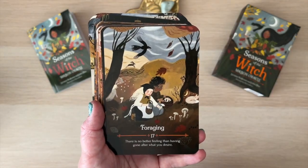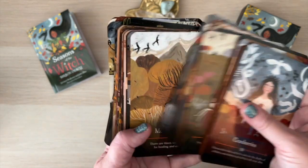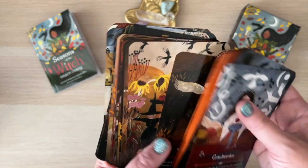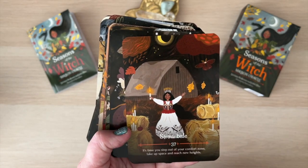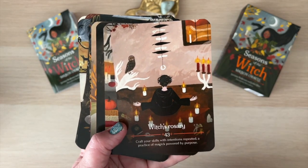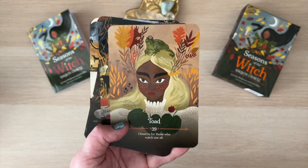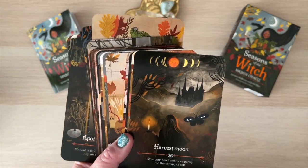So we have the title, and then there's no better feeling than having gone after what you desire. The artwork is so pretty. Really, really here for it. It's very folky, cottage witchy. Beautiful. Definitely say that I'm going to work with this deck with confidence. Oh, gorge. And yeah, another really well done deck from this team.